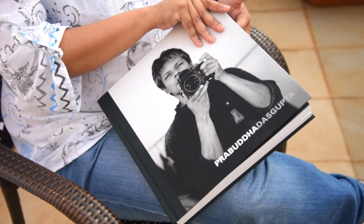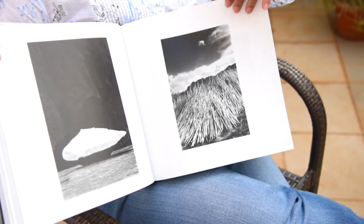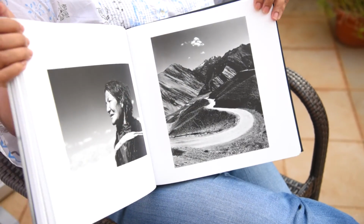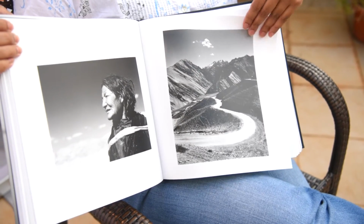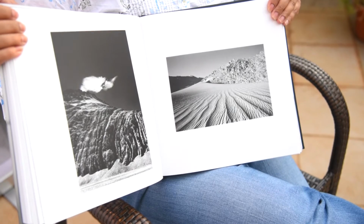What I like about it is the design, because it's very simple. It makes the picture the hero, and doesn't try to play with it too much or congest it. Just one image per page, and it's beautifully done. I think this is the closest I've seen a printer achieve a genuine photo print or a silver gelatin print.